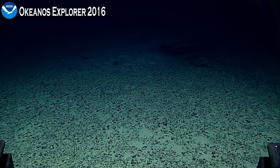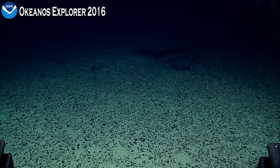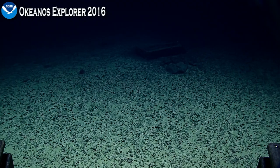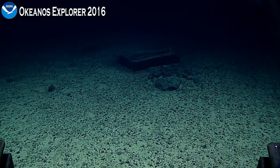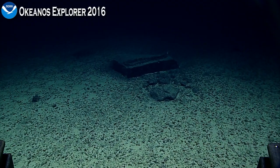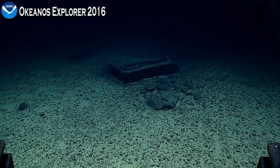Well, we do have a lot of sediment on the top of this mud volcano, which suggests to me that at least this portion of it has not been covered by mud flows of serpentinite, and I will explain what that is in a bit.